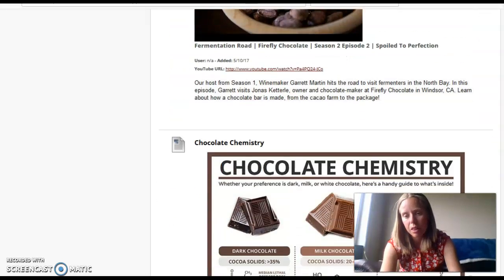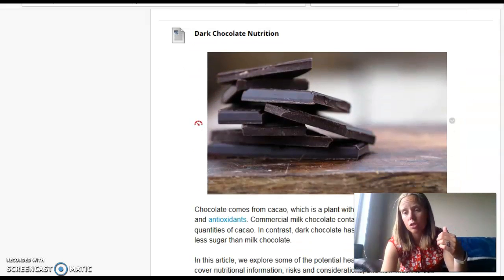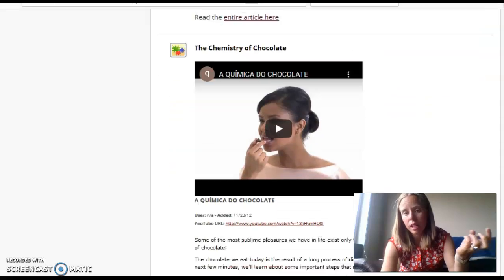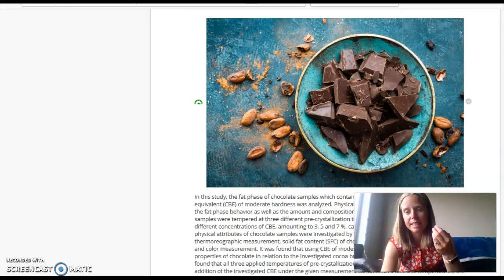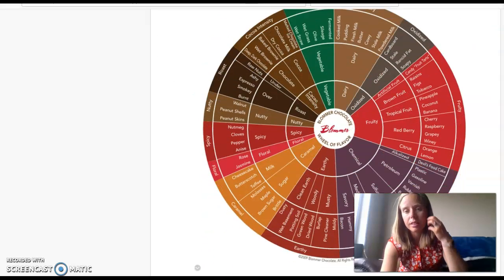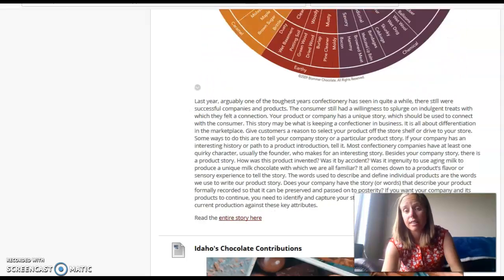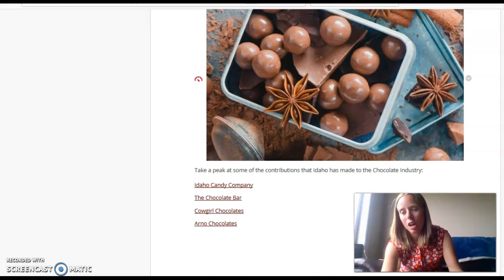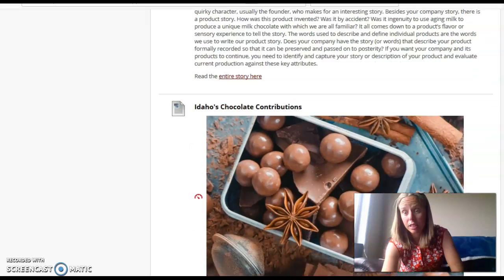And then you'll notice there's just some other things that follow along the lines of what we've been doing throughout the entire semester. So information related to the actual chemistry of it, the nutritional aspects, the microbial components, and then we come down to what I think is probably one of the biggest sensations of chocolate, those sensory components. And so there is this really great color wheel that walks you through some of those sensory components related to various types of chocolates. And then I always, as you know, wrap up with a little Idaho contribution piece, because I do think it's really critical to support our local businesses, especially given what we're going through right now.